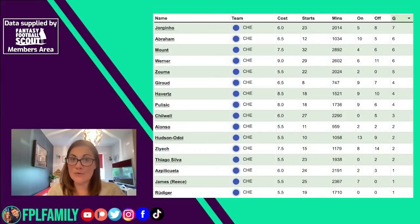In terms of those goals scored then, as I mentioned, it was a funny season for Chelsea because we were all highly anticipating great seasons for the likes of Werner, Ziyech, Havertz, of course Pulisic. But it was Jorginho that ended up top of Chelsea's goal scorers with seven penalties across the course of the season, with then Abraham, Mount and Werner coming in second with 6 each, and then Zouma with 5. All of those 5 from Zouma, interestingly enough, came from set pieces.